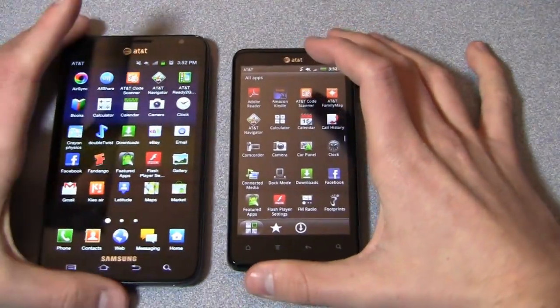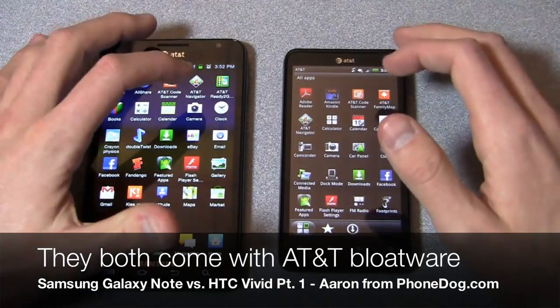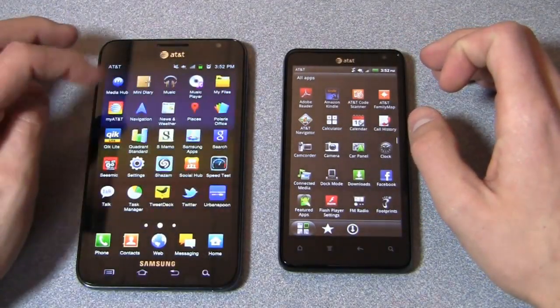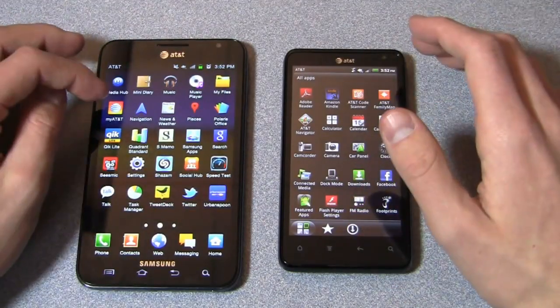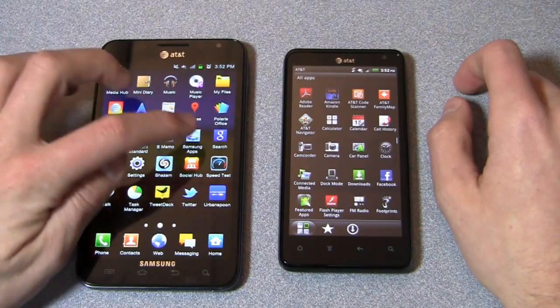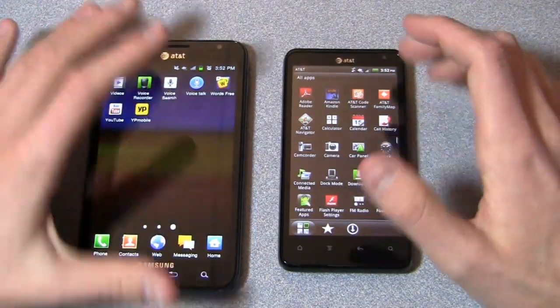And because I'm using this as my personal device for 30 days, I've actually kind of deleted some of the AT&T stuff. But you get code scanner, navigator, AT&T's ready to go, featured apps. You get some stuff like live TV, which I uninstalled, my AT&T, and then you get some Samsung stuff like Media Hub, which we'll talk about more a little bit later, and then YP Mobile, which is an AT&T thing. So you get some stuff pre-installed.